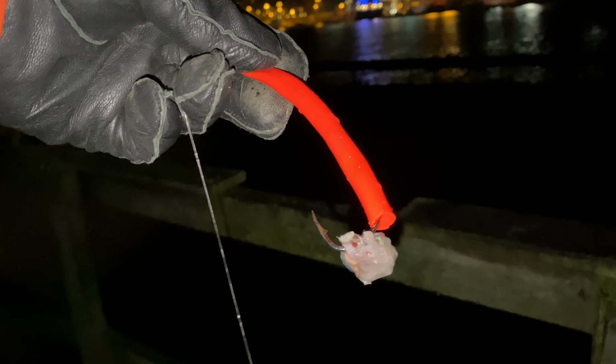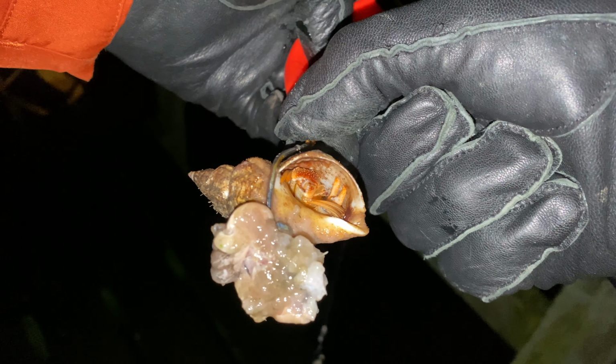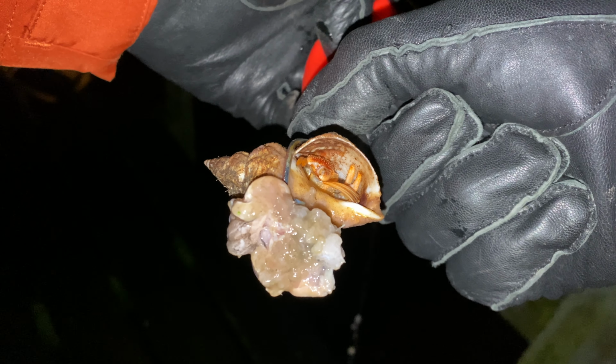And let's check the bait on the bigger rod, where we had a lot of bites. Well, the bait is not completely gone, thanks to the elastic string. But they have definitely been eating on it. Oh, look, a seashell slug, I think. No, it's a hermit crab. Maybe he is the reason.